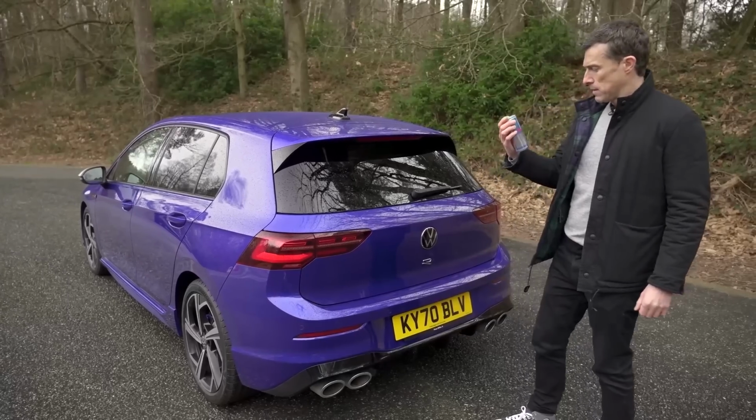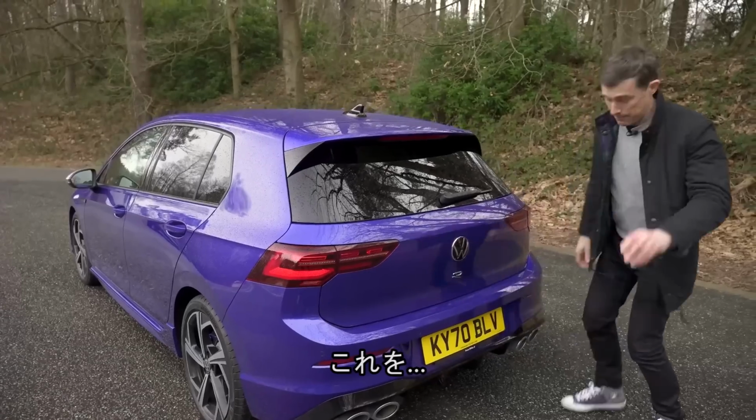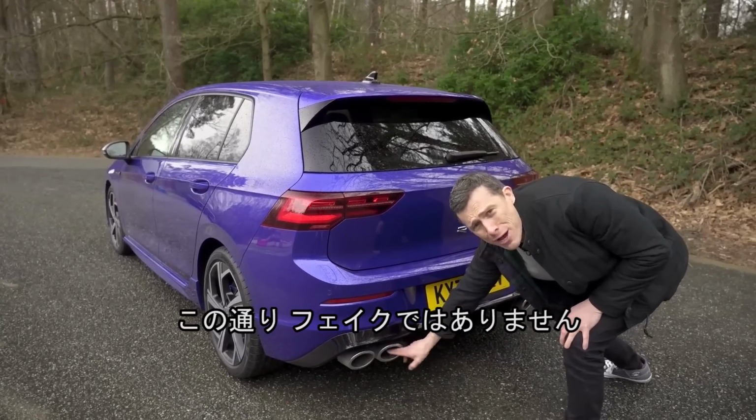Yeah, sorry, still a boy racer at heart with my energy drink. Check this out, standard feature on Golf Rs, quad tailpipes. And they're real, no fakery here people, no fakery here.